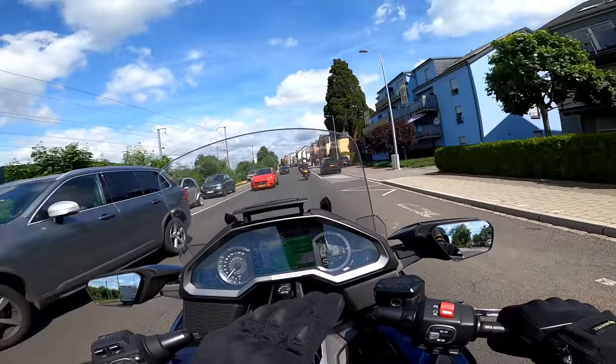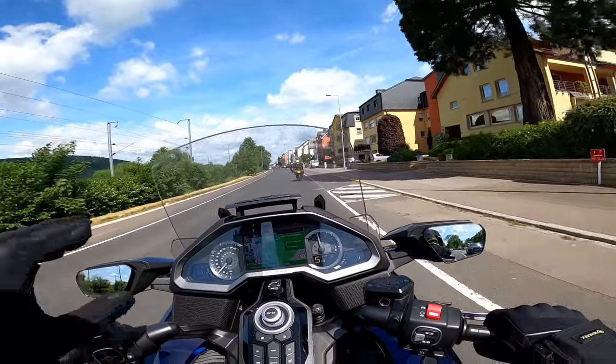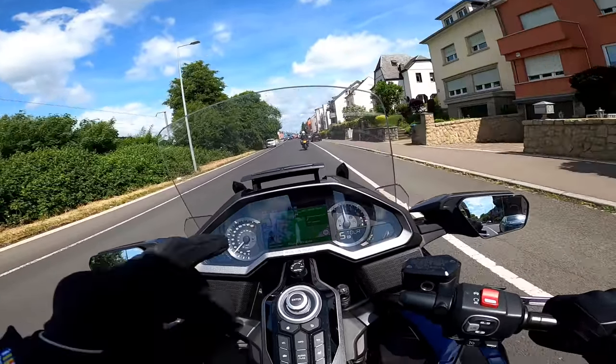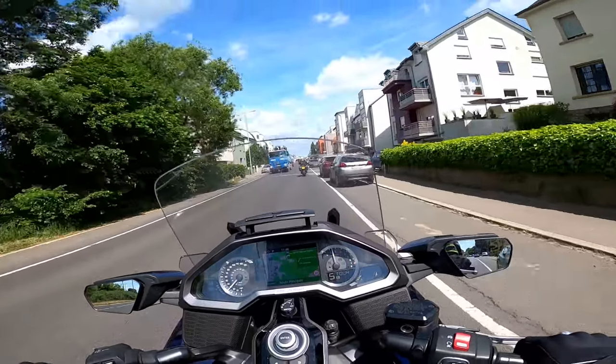I might experiment with that later, but it will raise the bike up a little bit, so I'm sort of erring on confidence of getting my feet down and balancing the bike rather than necessarily efficiency of the suspension. But just in case anyone mentions, why have you only got that set on rider? I know, it's done by design.